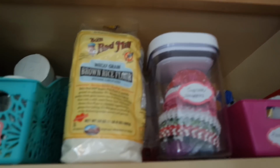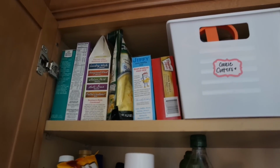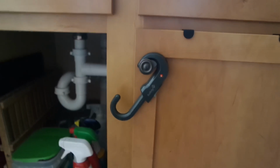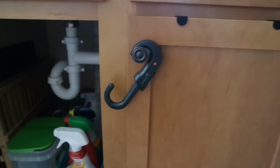I just have some flavor packets, all my cupcake wrappers, brown rice flour, flaxseed behind that, all of our sprinkles, and then all of our cookie cutters, and then a few box things that we do keep on hand, like macaroni and cheese, corn muffins, and then I think we have some quinoa up there. And we still have these baby locks on our 2 cabinets, because obviously my daughter is still young, so I don't want her under here at all.